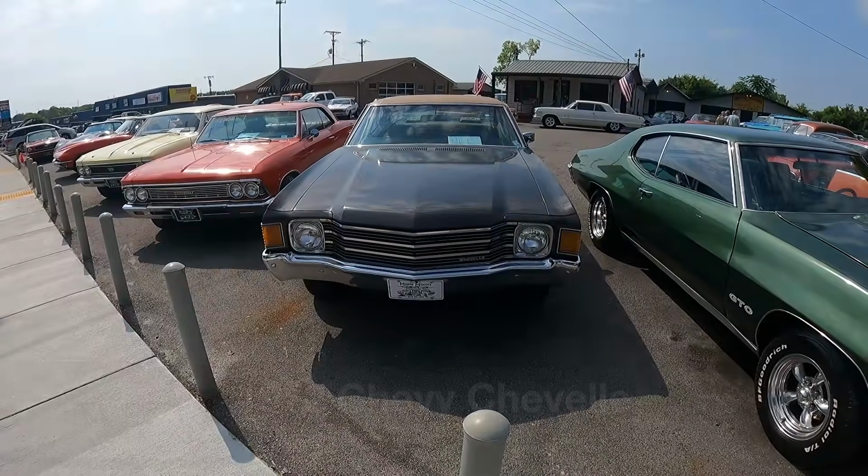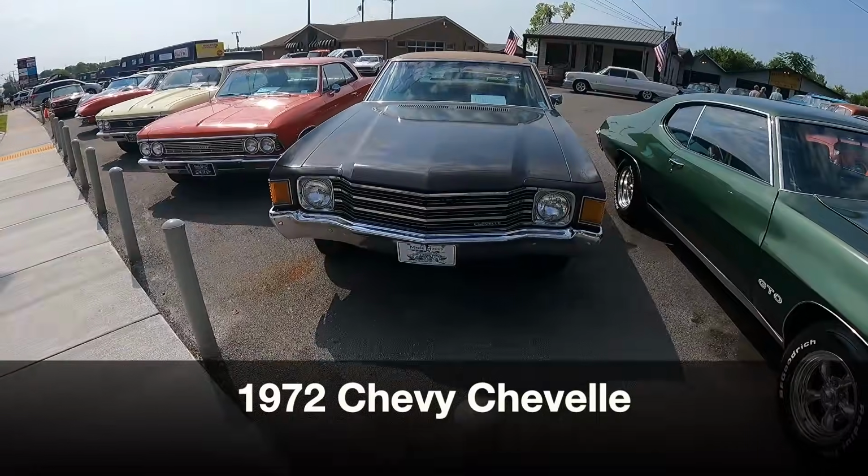The next new ride we're looking at is this 1972 Chevy Chevelle.